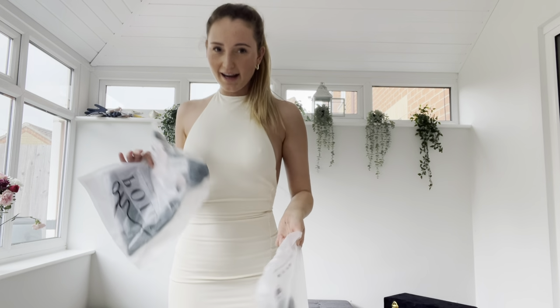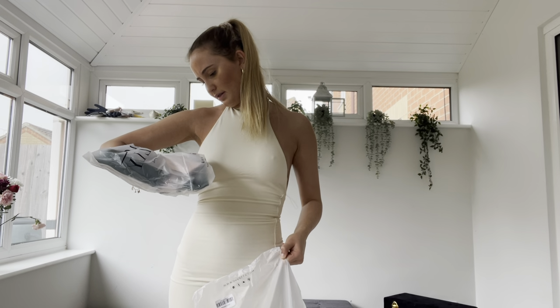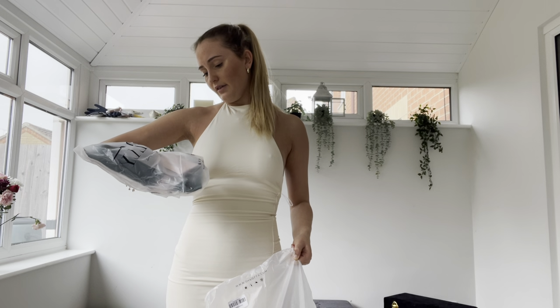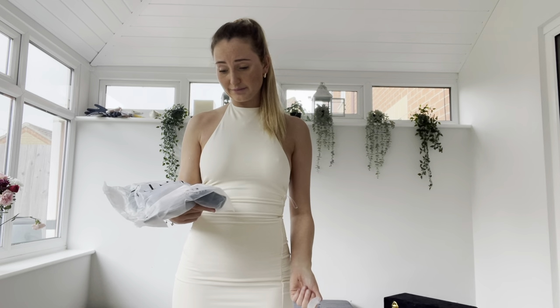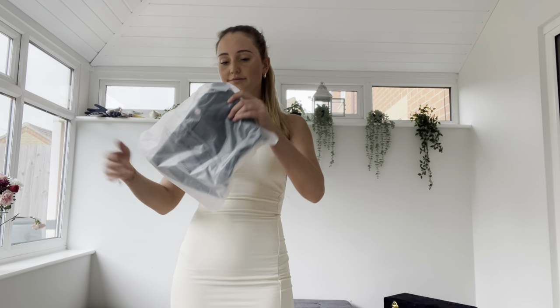Okay, so the next thing that I'm going to try on is this green. I don't think this is the name of it, but it's called Batch A Till 5691. I don't know if that's the same code as I read out before. Anyways, the trousers and top set, and it's in this really nice till colour.